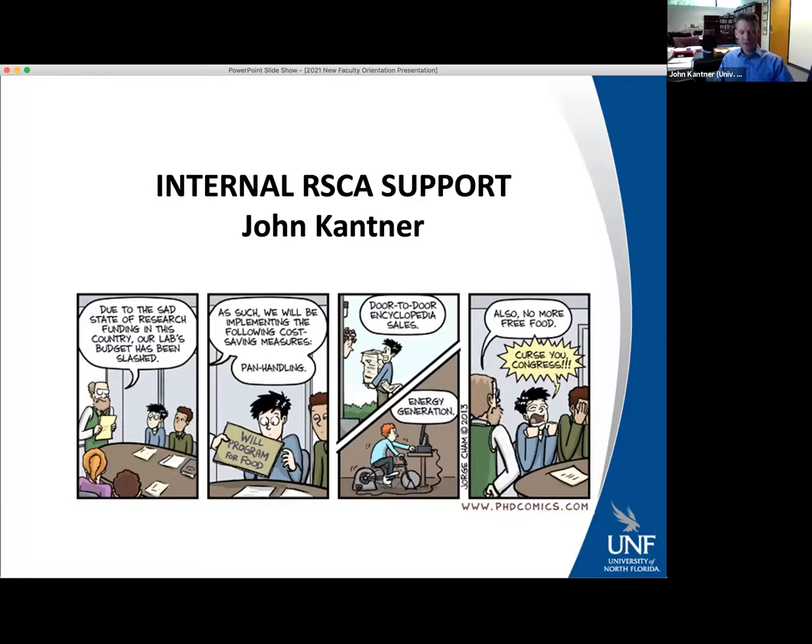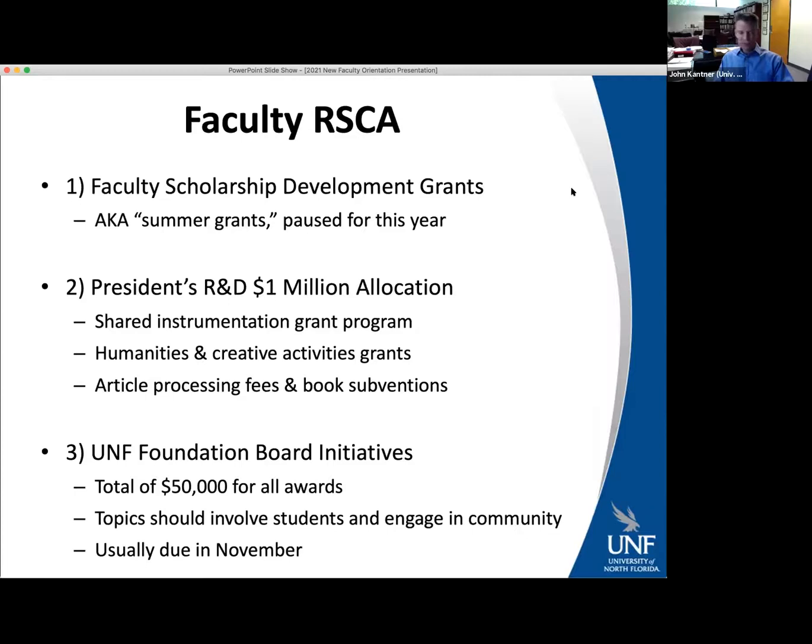For many of you, in order to apply for an NIH grant or to work with industry partners, it often helps to have pilot data and research underway at UNF, and that's where the internal support can assist you. We could spend an entire workshop on this, and if you have questions anytime, you can reach out to us about these sources of internal support. But here are some of the ones most commonly referenced these days.